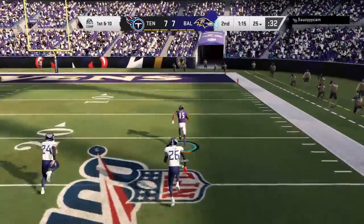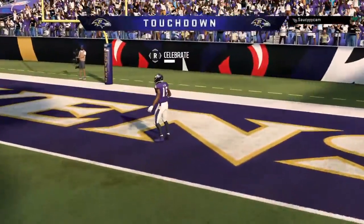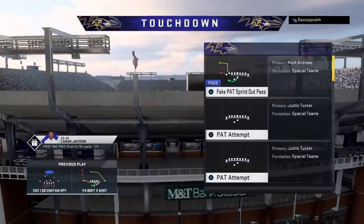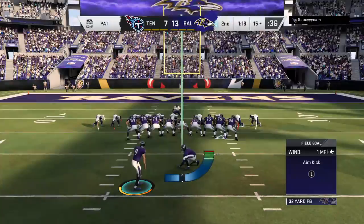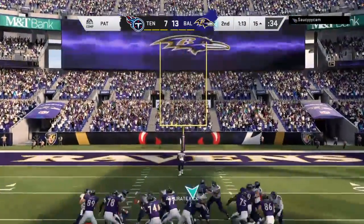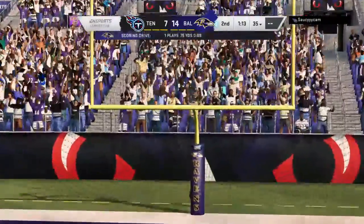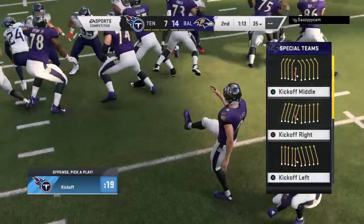And that's caught inside the 35. And all the way in for a Ravens touchdown. Hollywood Marquise Brown, 75 yards. And the Ravens have taken the lead. Tucker with the extra point, and that makes the score 14-7.